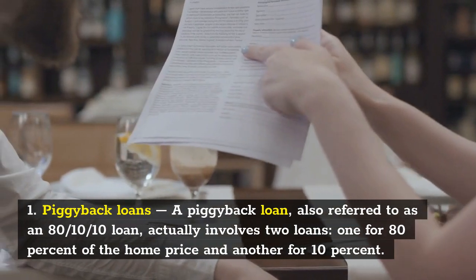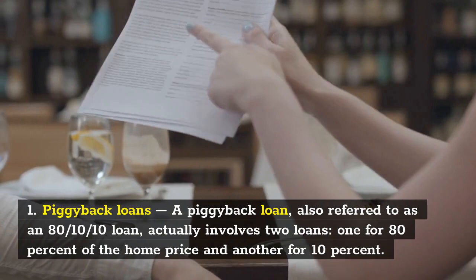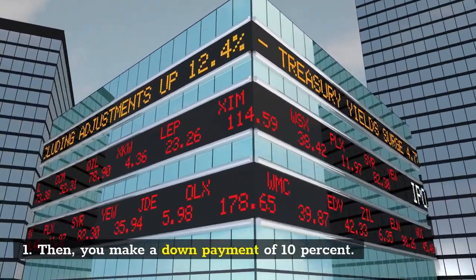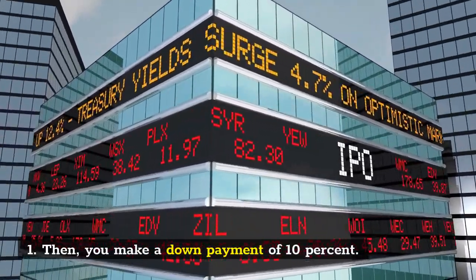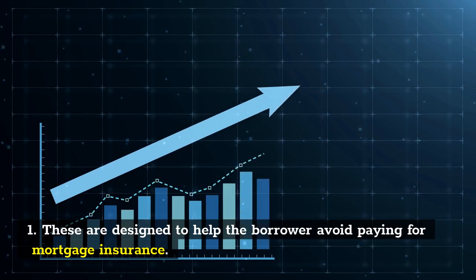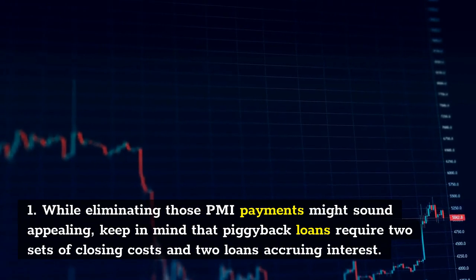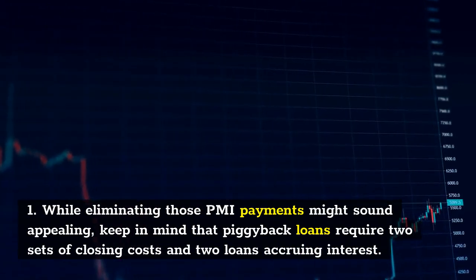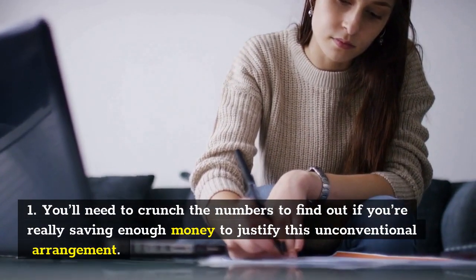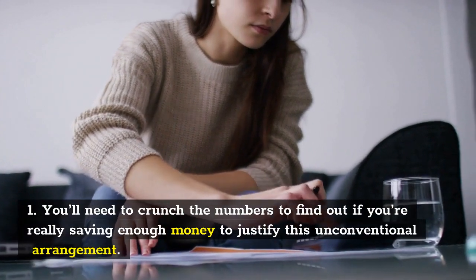Piggyback loans. A piggyback loan, also referred to as an 80-10-10 loan, actually involves two loans, one for 80% of the home price and another for 10%. Then, you make a down payment of 10%. These are designed to help the borrower avoid paying for mortgage insurance. While eliminating those PMI payments might sound appealing, keep in mind that piggyback loans require two sets of closing costs and two loans accruing interest.